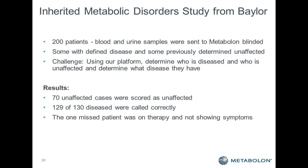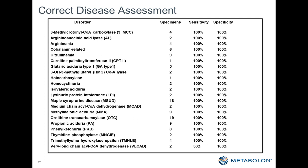Now, the one missing patient was on therapy, so we feel a little bit cheated. In fact, what we were able to do is measure some of the treatment effects, but we weren't able to see the disease effects in that one treated patient. So here you can see a list of all of the diseases that were present and correctly identified. At the bottom, you'll see one of the 2 patients with VLCAD disease that we were unable to identify because of the treatment.